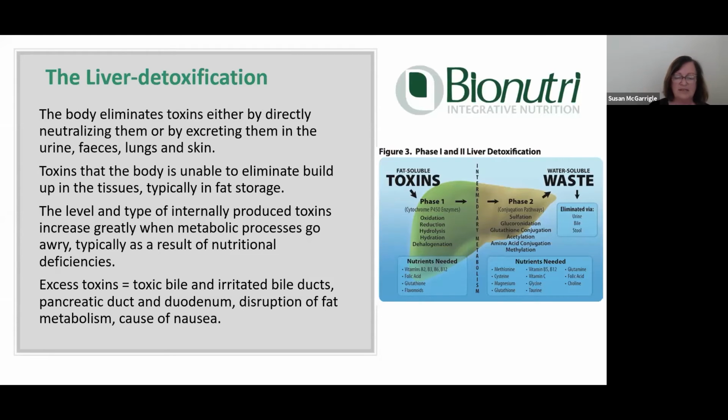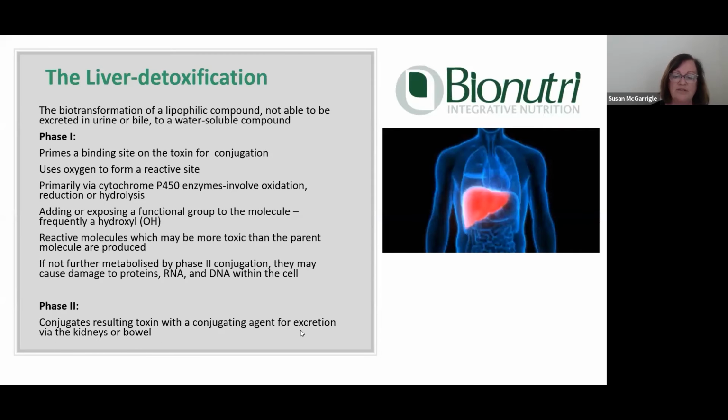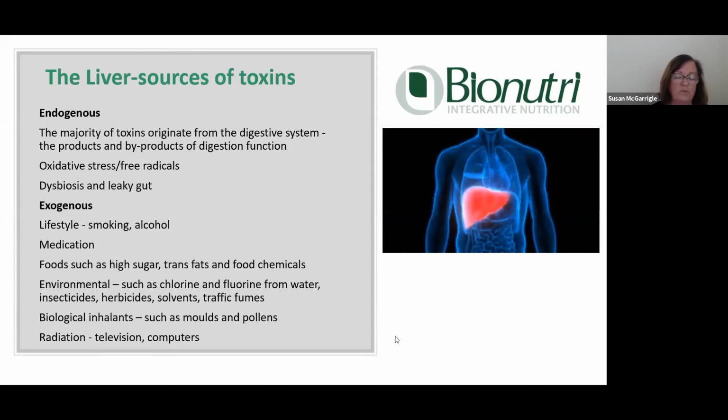If you get excess toxins, you could get toxic bile, irritated bile ducts, pancreatic duct, duodenum, and you may get disruption of fat metabolism and a cause of nausea. And this is just a little slide on where the toxins, the main ones, come from. Most of them are from the digestive system, products and byproducts of digestion, oxidative stress, free radicals, dysbiosis, and leaky gut.